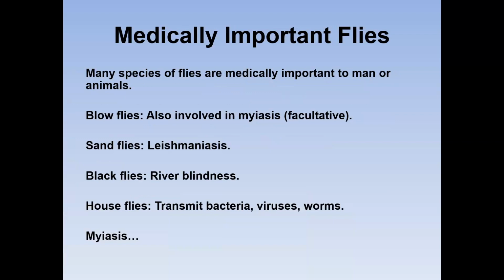For medically important flies, many species are important to man or animals. So the blowflies that I mentioned before are also involved in myiasis. And there's facultative and obligatory myiasis. So basically, facultative means they can go into, say, a wound, or they can go into a rotting animal, whereas obligatory species, such as the screwworm fly, have to go into flesh to reproduce as part of their life cycle. There are also sand flies, which vector leishmaniasis, which in California, at least, isn't a big human problem, but it is in dogs. And we just had a case in Southern California affecting a dog. There's black flies. So they spread onchocerciasis in Africa.